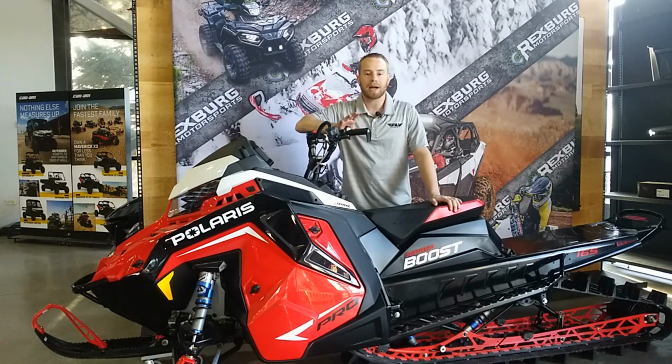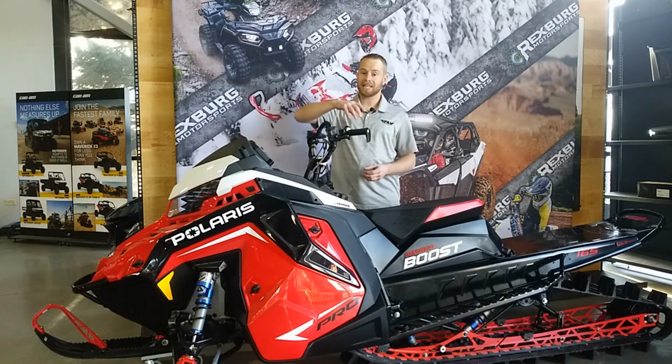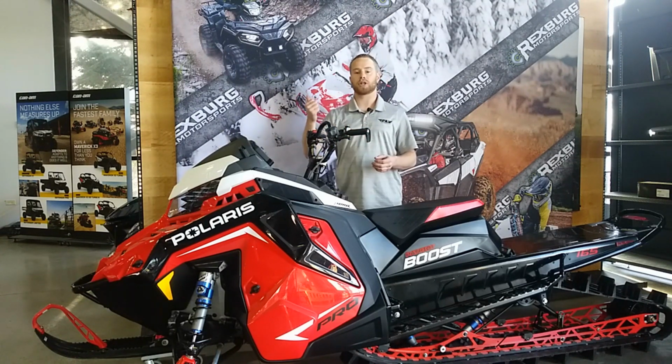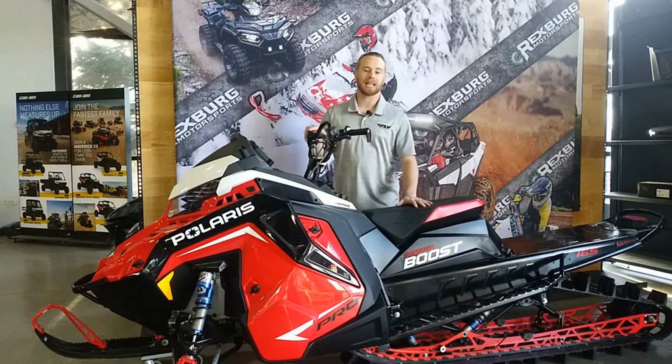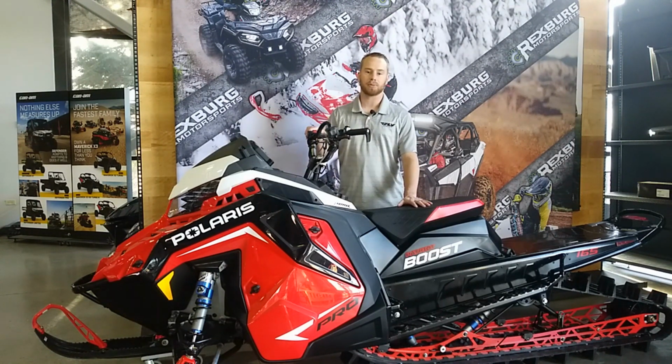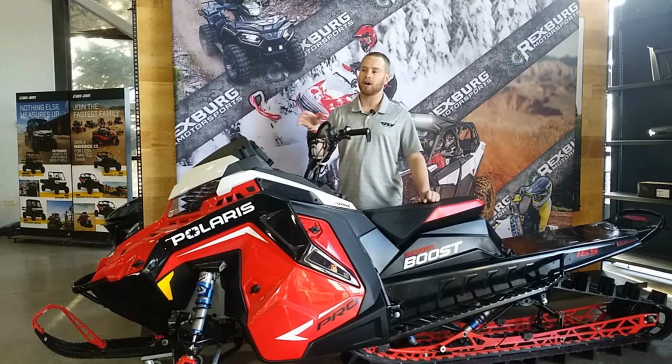Now with this vertically mounted turbo, you're able to cut out a lot of the plumbing, both into the turbo and out of the turbo, allowing this turbo system to be a lot smaller. This is 40% lighter than a standard aftermarket turbo system, so it's going to be awesome in that you don't have a lot more added weight onto the nose of this sled.